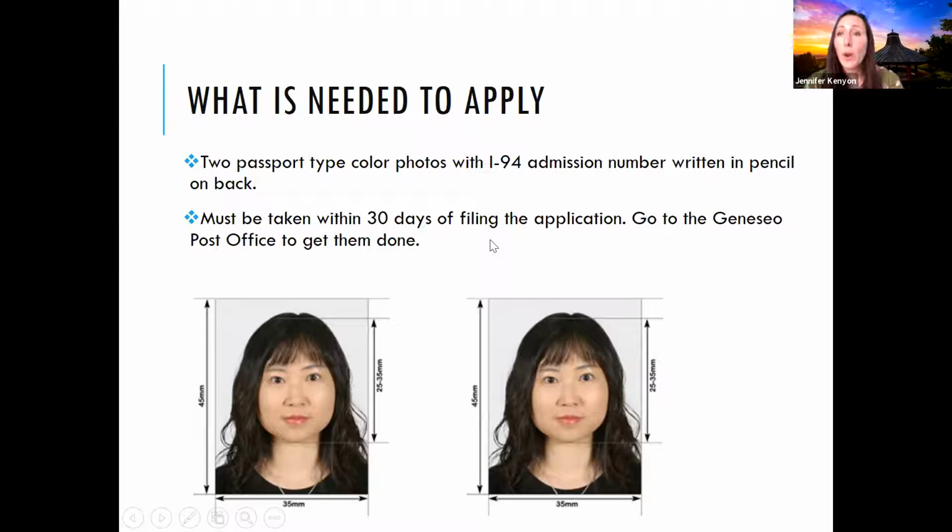If you need to know where to go to get a passport photo, generally a post office. Other options are Kinko's, like a printing facility. Also, a lot of pharmacies like CVS Pharmacy and Walgreens Pharmacy that have a photo center, they can also take passport size photos for you. It's generally not too expensive. You can get 2 passport photos for $11 or $12 most of the time.